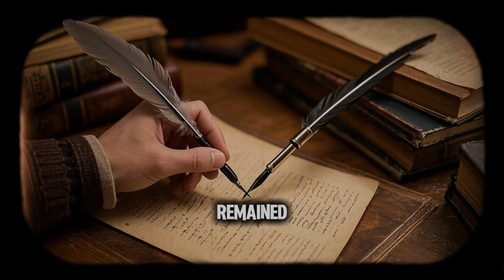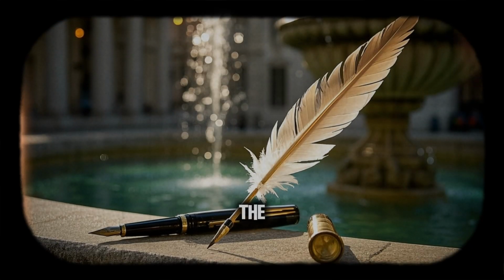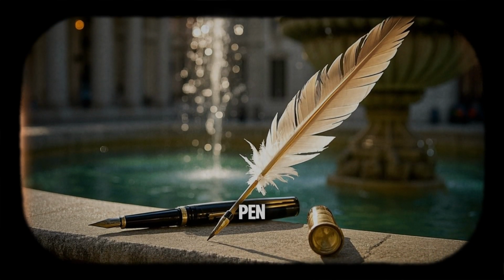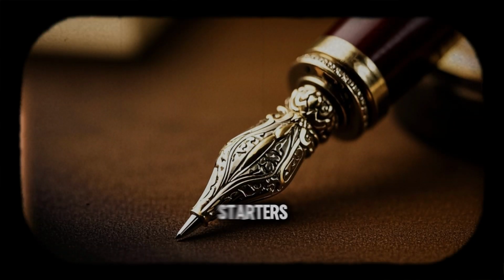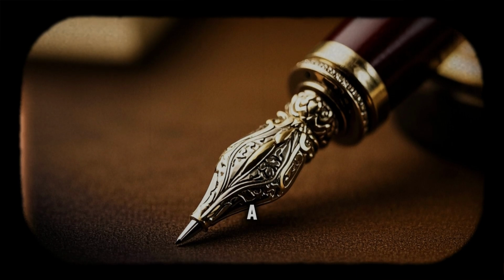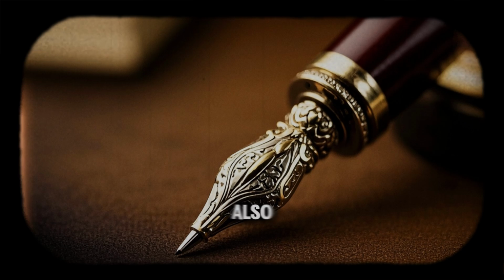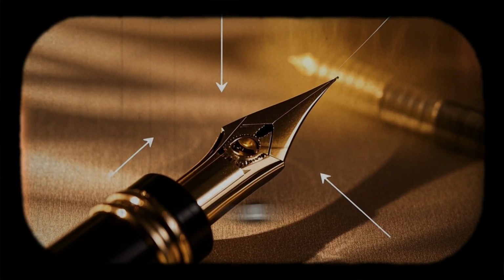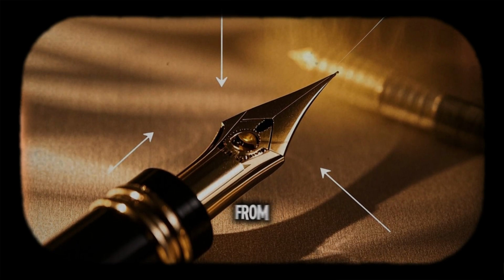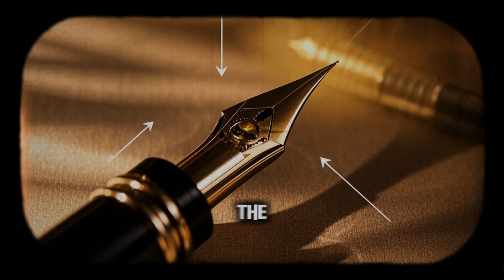The quill remained popular through the 18th century, but it had stiff competition. In the 1600s, the fountain pen started to appear, and it offered several advantages over the quill. For starters, the nib was housed inside a decorative metal or bone shaft, which not only looked nicer, but also prevented it from drying out as quickly. Some fountain pens even featured a rubber gasket that could suck up ink from a bottle and then stop automatically when the bottle was empty to prevent the pen from leaking.